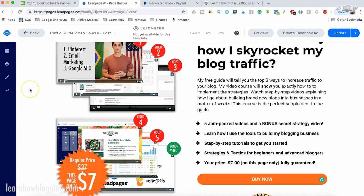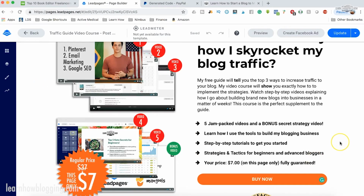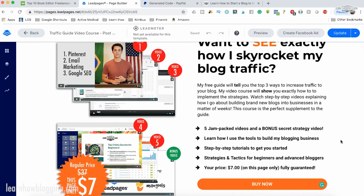Then on the back end, you can set it up so it automatically sends them the PDF version of the ebook. In my course, I actually talk a little bit more about how to do all that, but it's not a complicated process to get set up. All you do is get the payment, email them the PDF, and then you're done.